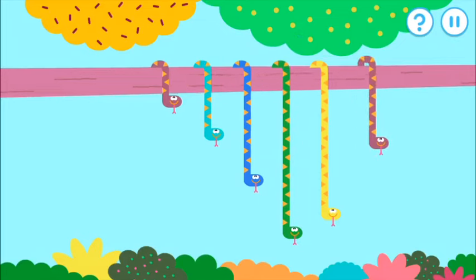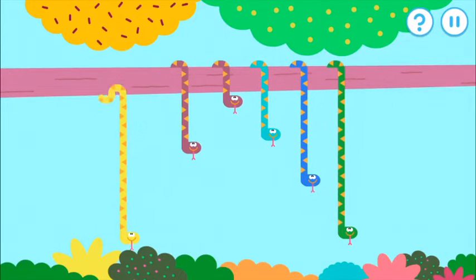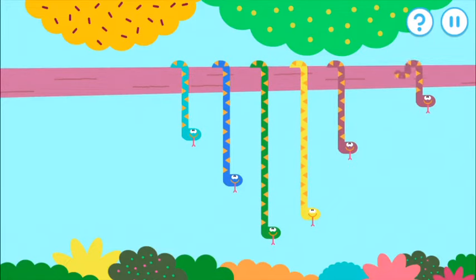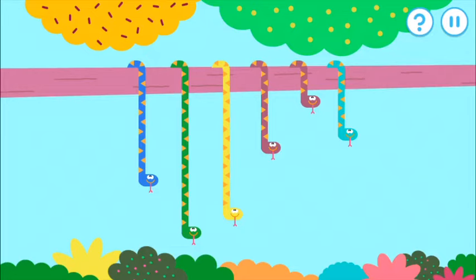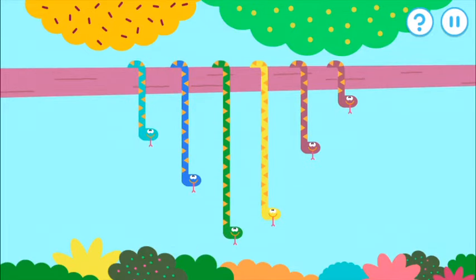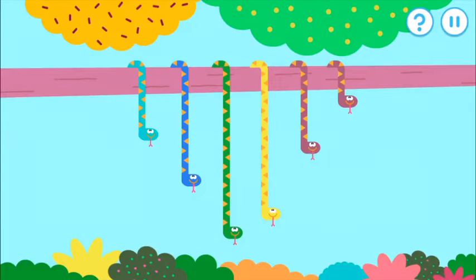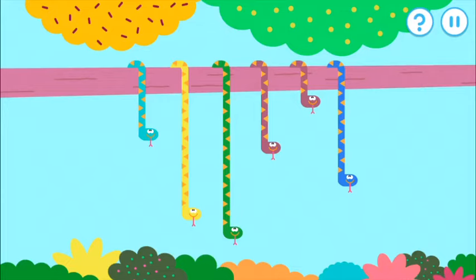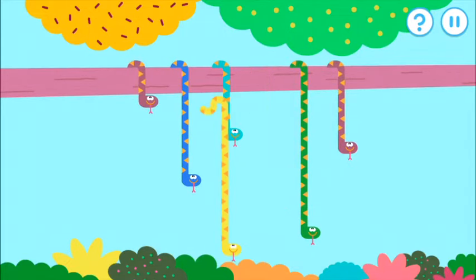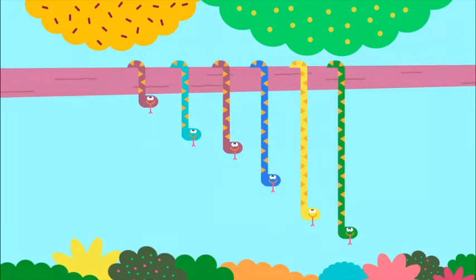Let's put these snakes in order, from the smallest to the biggest. Line up these items from small to big. That's the correct order.